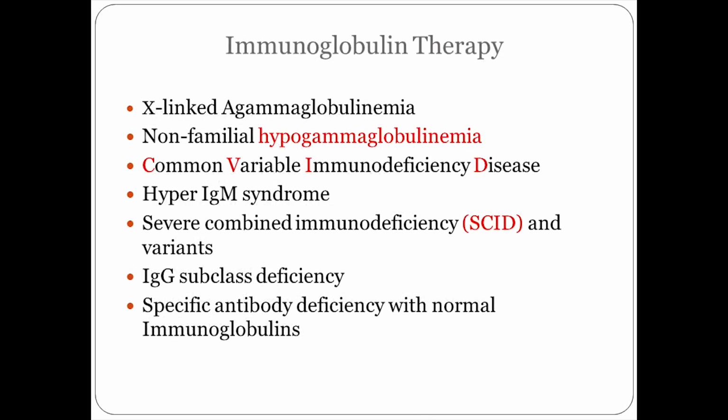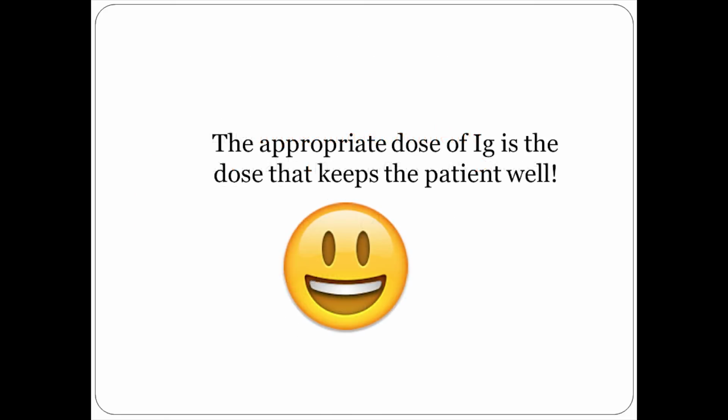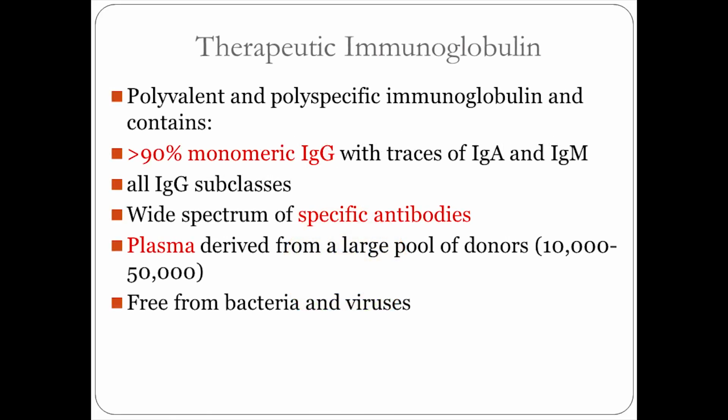And then finally, immune globulin. Of all the things that we have time to talk about, let's quickly talk about immune globulin therapy. Immune globulin therapy can be used to treat a variety of disorders: X-linked agammaglobulinemia, hypogammaglobulinemia, common variable immune deficiency, SCID variants, IgG subclass deficiencies, and specific antibody deficiencies. So what is immune globulin? This is polyvalent immune globulin that has greater than 90% monomeric IgG with traces of IgA and IgM, has all of your IgG subclasses, and a wide range of specific antibodies.